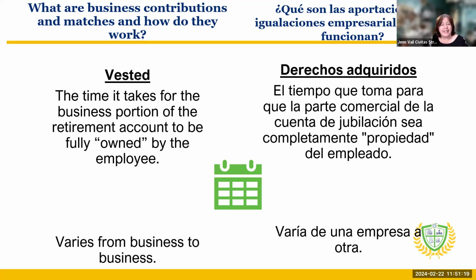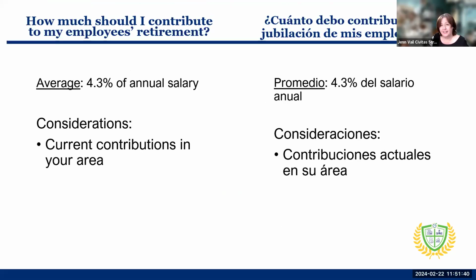So vesting is very, very common. You don't have to set up the retirement plan with vesting, but now that we've seen it, it really can help with employee retention. So many employers do set up some form of vesting for their employee retirement plans.